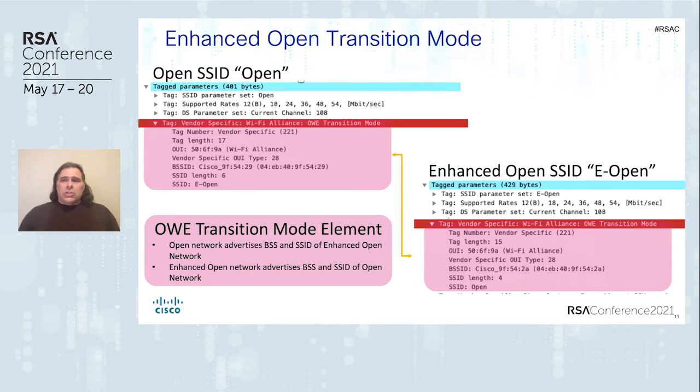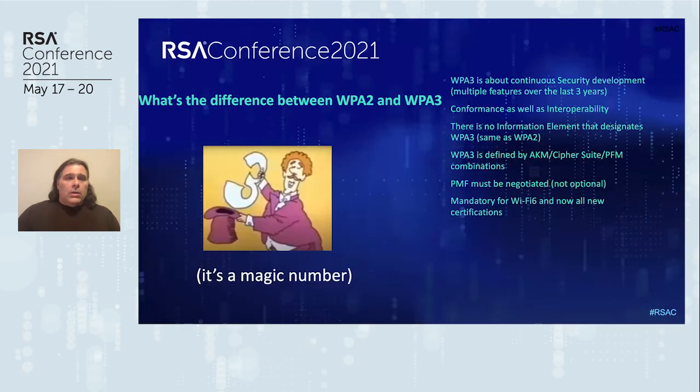So really the gist of what we're trying to do here is get the stations that can do advanced security onto those new networks as quickly as possible, while preserving the usability of the legacy stations that don't necessarily understand what Enhanced Open is. So again, moving forward, that's Enhanced Open and what we're doing to try to eliminate the challenges with open networks.